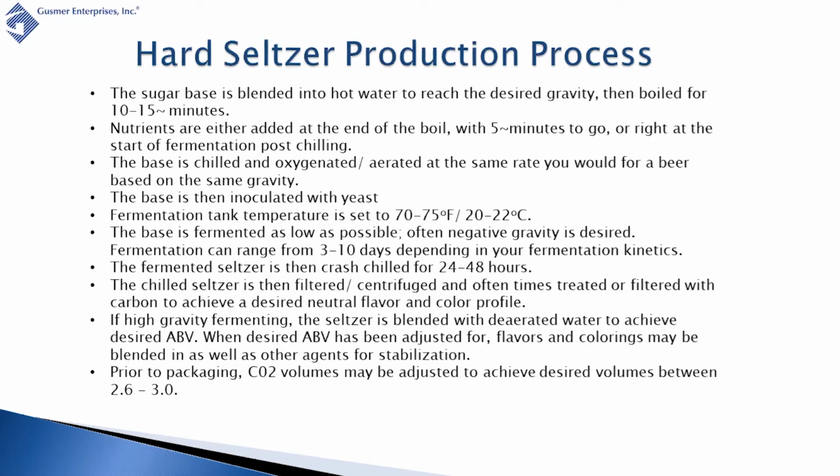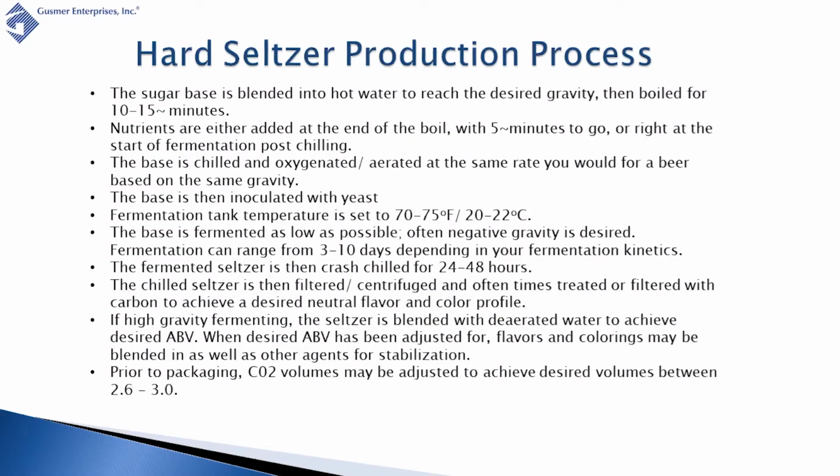Depending on your yeast strain and your desired fermentation kinetics, tank temperature during fermentation typically ranges between 70 and 75 degrees Fahrenheit. With these sugar bases, we typically want to get as much alcohol as we can, so we're fermenting as low as possible, and often negative gravity is desired. Depending on what fermentation kinetics you want to achieve, fermentation times can range between 3 and 10 days, dependent on your fermentation temperature, pH, starting gravity, amount of nutrients, and your yeast strain. Following fermentation, tanks are crash chilled, allowing the yeast to flocculate out.